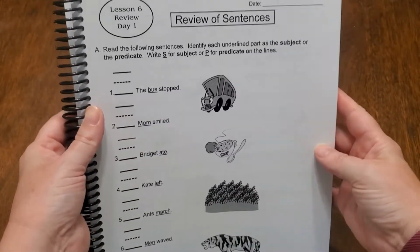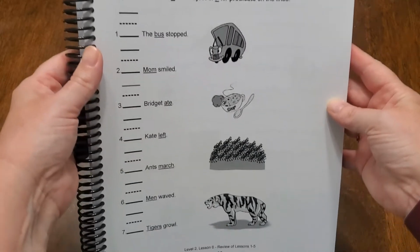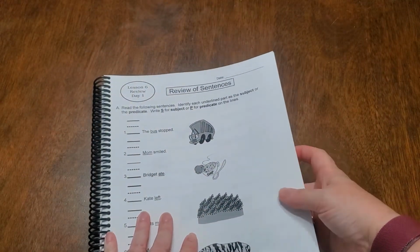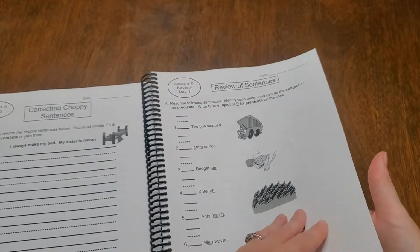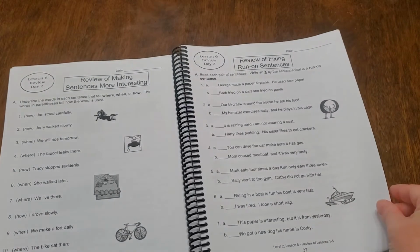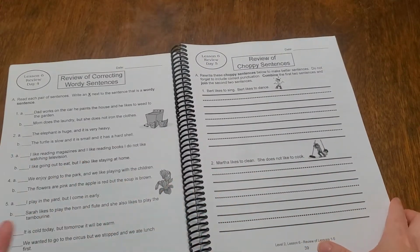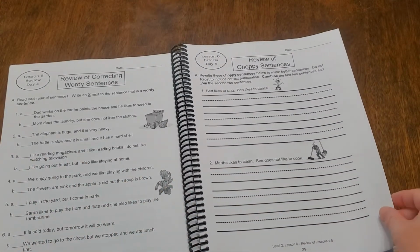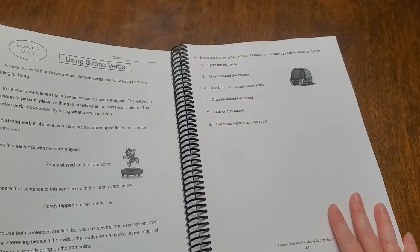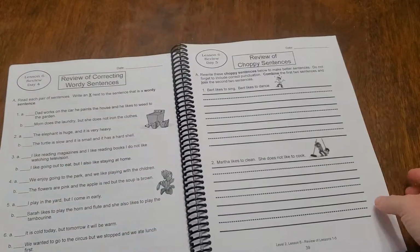So this is the complete review of all of the lessons one through five. So here's day one that they're working on the review. And there's more review. So once you get to the review, if your child's having trouble, you can always go back and rework and redo some of the stuff they've worked on. And then you start a whole new lesson, and we're going to verbs over here.